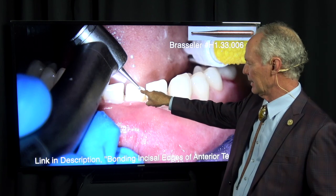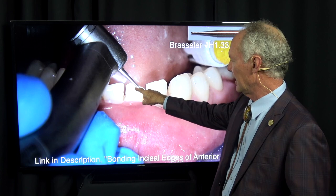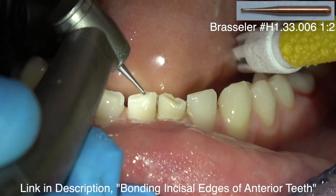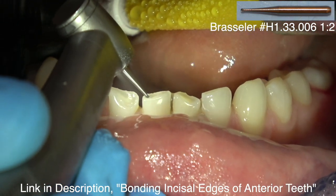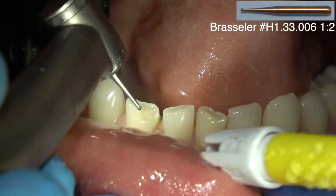In other words, I can't make this tooth this long with bonded composite. If I do, the patient's going to break it off because that's in their grinding envelope of function. But you can make it smooth. So this tooth, I can't make this composite any longer than this, or this one any longer than this. I can't bring it up to here, but I can make that serrated edge smooth. Just barely going into the tooth with this very tiny carbide round burr.